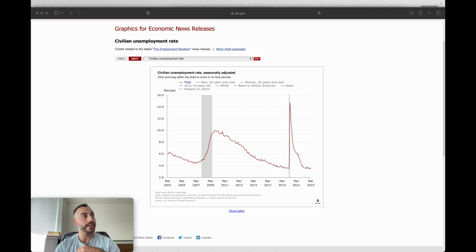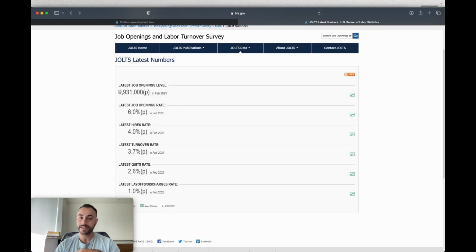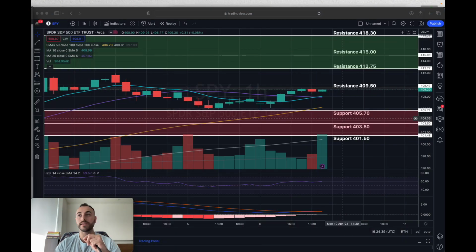And even if we're looking at job openings, we can see that we have about 10 million in job openings available still, which is a phenomenal number. And it shows that our economy is staying resilient even through the higher interest rates and even through inflation. So those are all good signs for us when we're looking at things from the economy perspective or from the unemployment perspective. Now this week things shift a little bit.